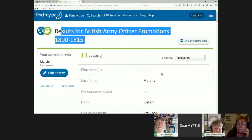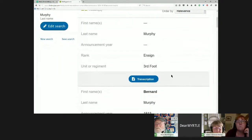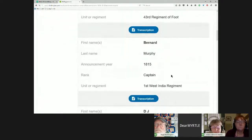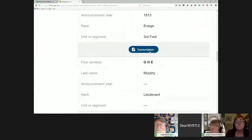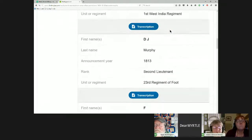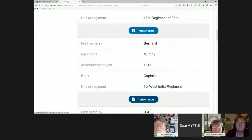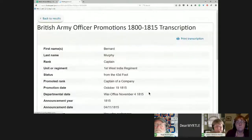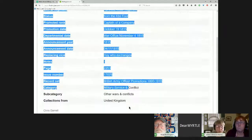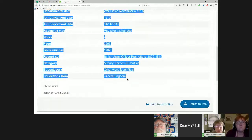So there's an ensign from the 3rd Foot, that means infantry. There are just transcriptions of these, but let's go look at it. This is the one for Bernard Murphy. So he's serving in West India. And this is the information. I just take it like this, copy and paste this, and as part of my citation, I would cite that I found this index entry at FindMyPast.